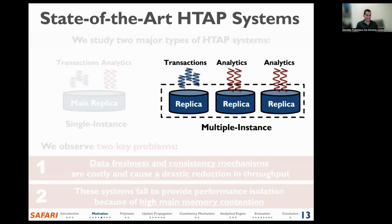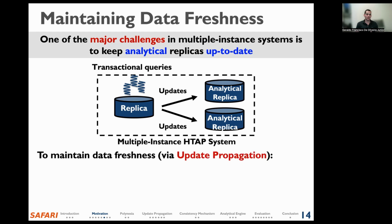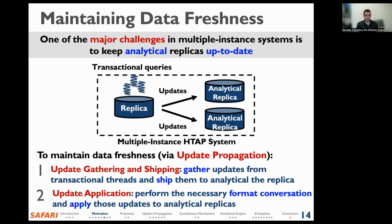Next, we study the drawbacks of multiple instance HDAP systems. A major challenge faced by multiple instance HDAP systems is how to keep analytical replicas up to date. In order to maintain data freshness, multiple instance HDAP systems perform an operation called update propagation, which is divided into two main steps. In the first step, the system needs to perform the update gathering and shipping, which collects updates from transactional threads and sends them to the analytical replica. Second, the system needs to perform the necessary format conversions between transactional data and analytical data.